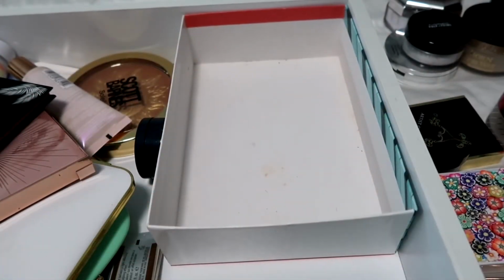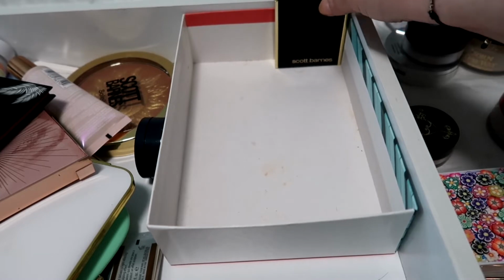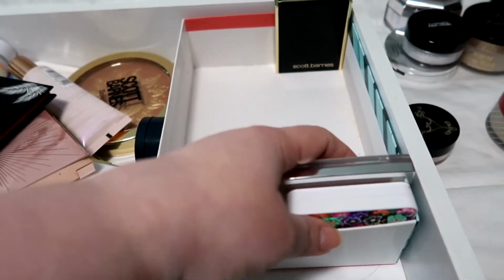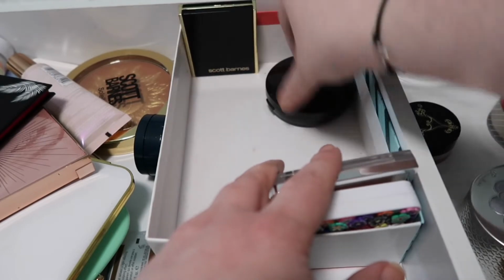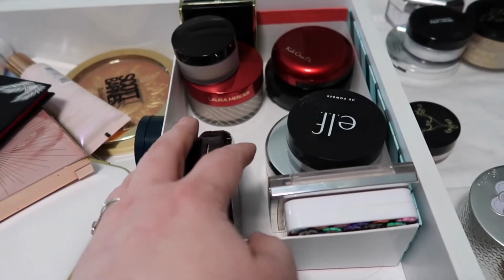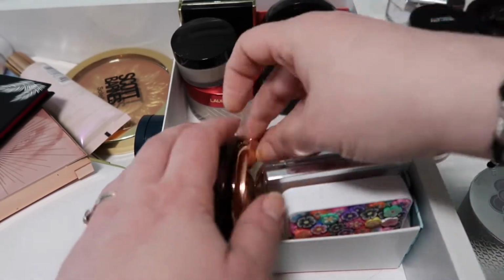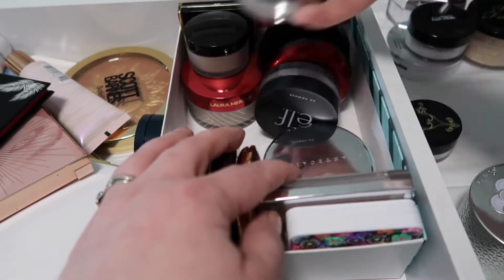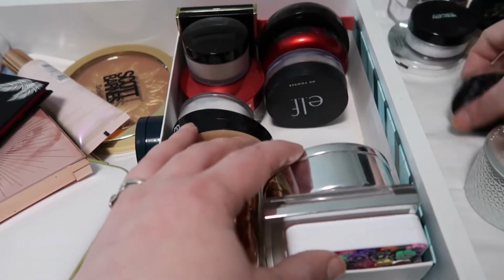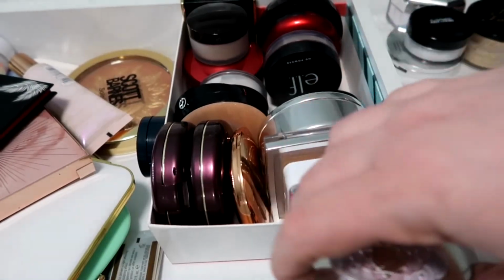Okay, so let me put back what I am going to keep. So I have here the Scott Barnes. I wonder if the drawer's going to close with this. Probably. If not, I'll put it down. And then I love these, so I'm going to keep it here in the front. This was outside, so I'll put it outside.